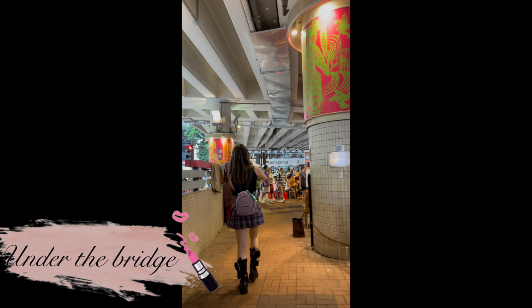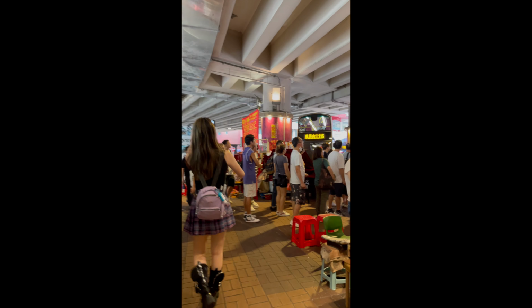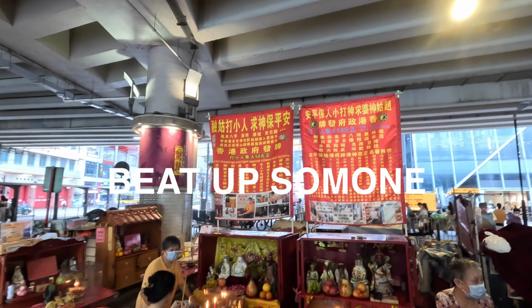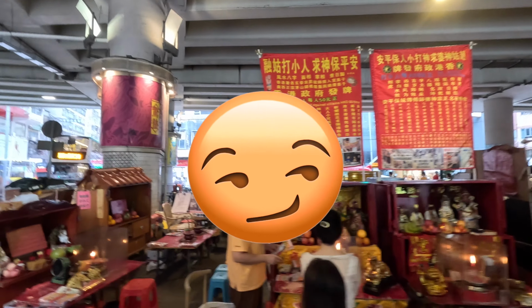Under the bridge stretching over the Hennessy Road, there are shrines devoted to serving those who have been wronged. It is part of Hong Kong's intangible cultural heritage. Many of us have probably had times in our life when we wanted to beat up someone. This is somewhere you can go and do that without physically harming anyone.